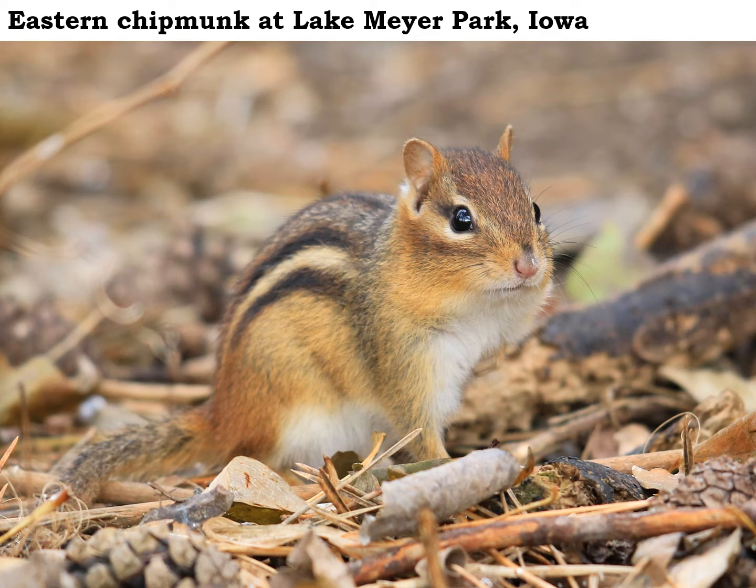So this is the second year in a row that I've seen eastern chipmunks out in December here at Lake Meyer Park. That was something I didn't used to see years ago, so I guess that's a sign that global climate change is kicking in. And this is just one of the changes that we see as a result of that. So be watching. If it stays warm here, you may see another eastern chipmunk out and about before the snow flies.